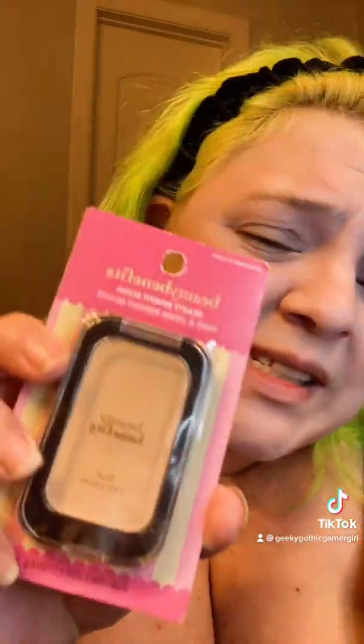You live, you learn. We're gonna powder this down with Beauty Benefits. It says it's a blush, but this looks like a powder to me. At this point, I'm just gonna powder my whole face and cross my fingers. Not the greatest, but we'll work at a pinch if you need it.